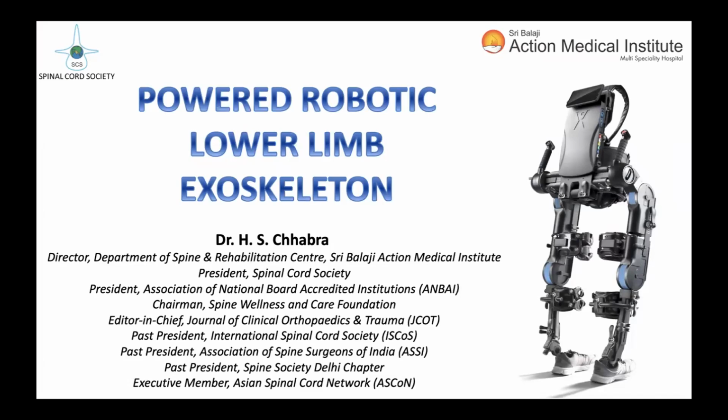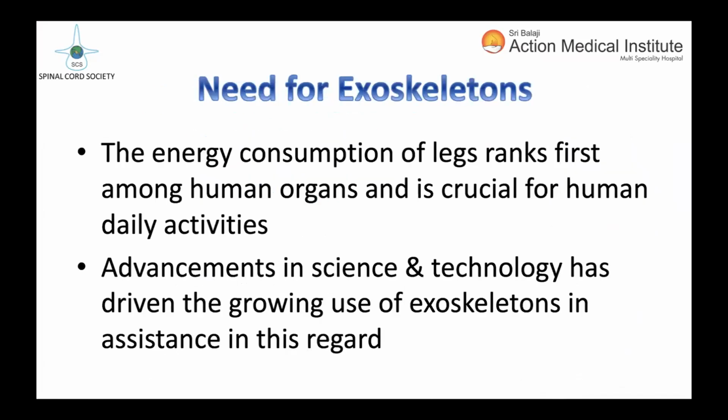I am from Sri Balaji Action Medical Institute, and our team will today share our experience on powered lower limb exoskeletons. Could we request all those who are not speaking to kindly keep their devices on mute? So apologies for that. We all know that the energy consumption of legs ranks first amongst human organs and is crucial for human daily activities. Advancements in science and technology have thus driven the growing use of exoskeletons in assistance in this regard.